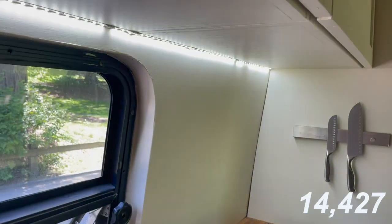And then I also did get an LED light strip for my kitchen underneath my cabinet so that I don't have the shadow, because I heard of some people having shadows while they're cooking because of the lights being up here and then having a cabinet. So I did get an LED light strip that went along there, and that cost $27.